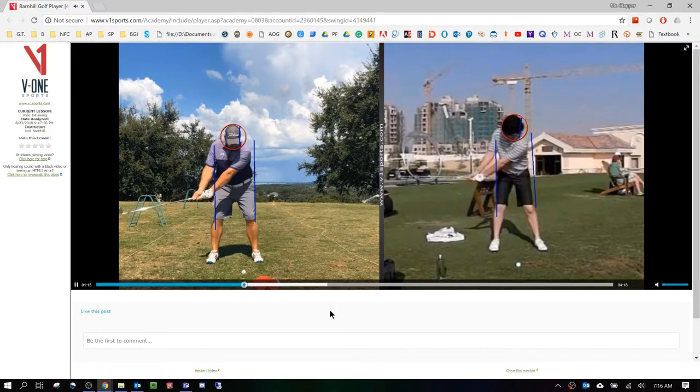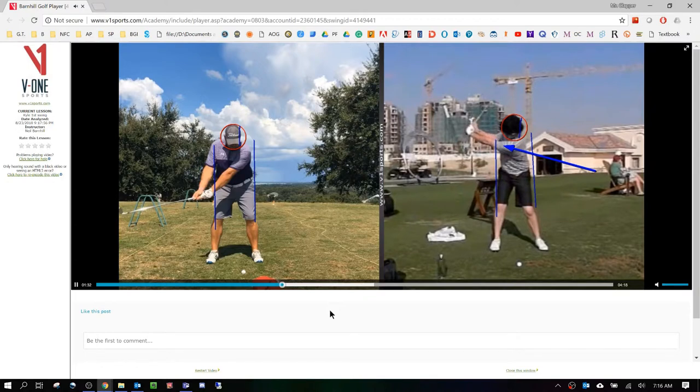Let's go back to Rory. Right here, he keeps turning. You can see his upper body. Everything's rotating. Let's just put a line here and show you that. Watch his chest. Just keeps turning and turning and turning. And also, if we look down here at his hip, that's important. Okay, and let's look at you here.